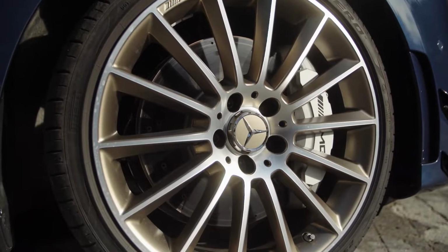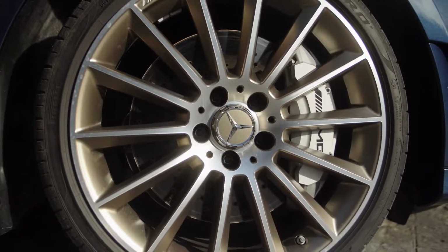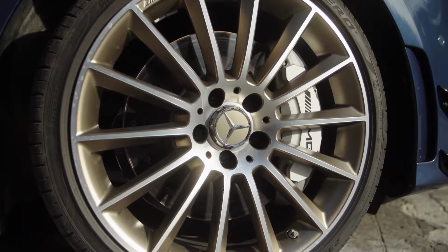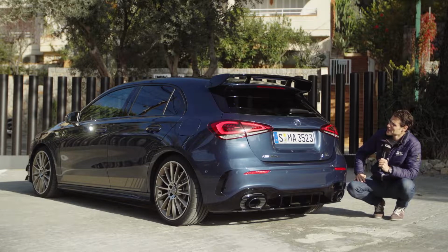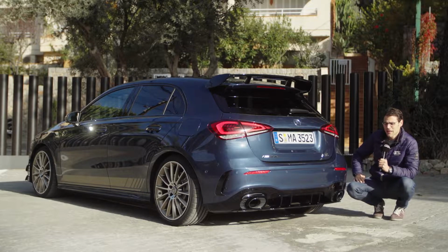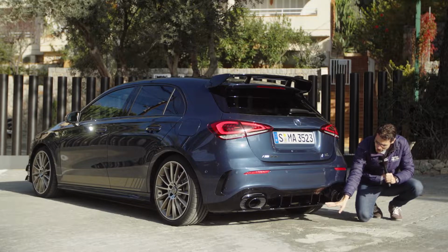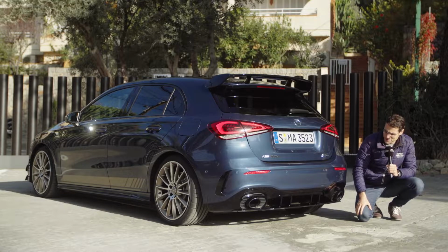And look at those brake calipers here, really huge for a compact vehicle. Of course, the A35 always comes with bigger disc brakes than the normal models. Well, with this Aerodynamics package, it looks really massive from the rear perspective. Without it, it would be a little bit more subtle for sure. Also with this huge diffuser, which is also part of the pack. I think it's just a little bit too much.